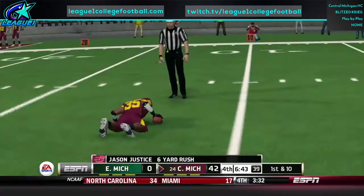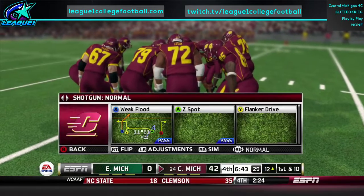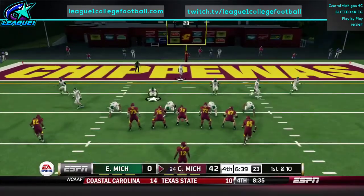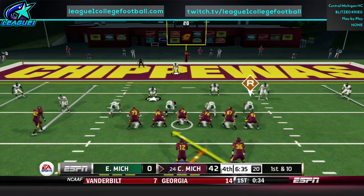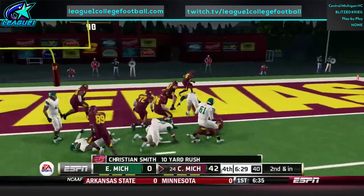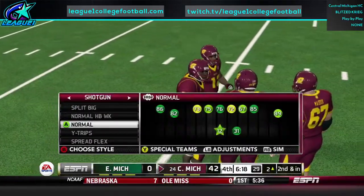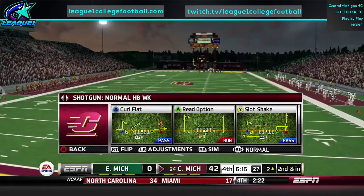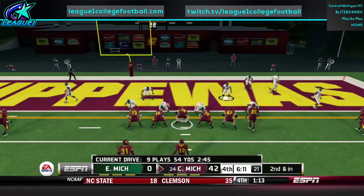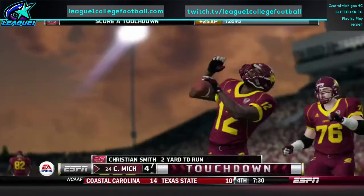Nice run, and he's brought down. From the 12-yard line, it's first down. He's taken down at the 2-yard line. That's a gain of 10 on the play. That'll make it second and inches. Here's play number 10 on the drive. They get on the board again. Touchdown.